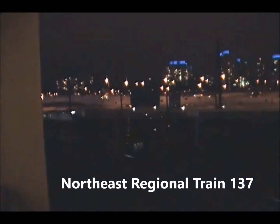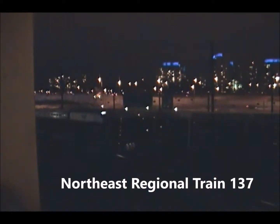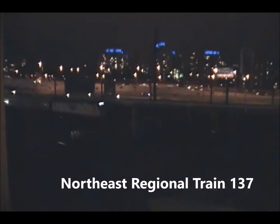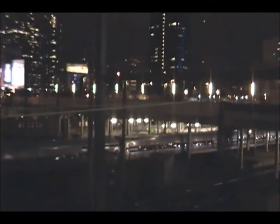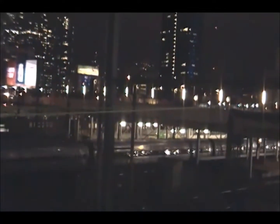More to come. Coming in, we got Northeast Regional Train 137 coming in. ACS 64 669 leading this regional in to 30th Street on time. We're just waiting on 2126, the Acela to come north, and then we got 2171 and 55 to get, and then that's it for tonight. We'll be heading home since it's going to be raining with the cloudy skies. This is the regional 137, the regional that's running on time tonight.